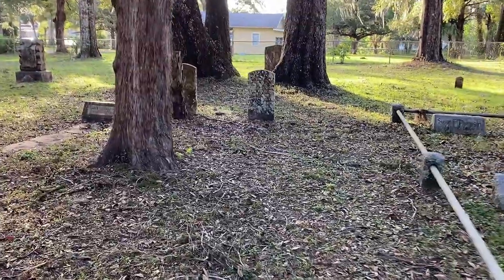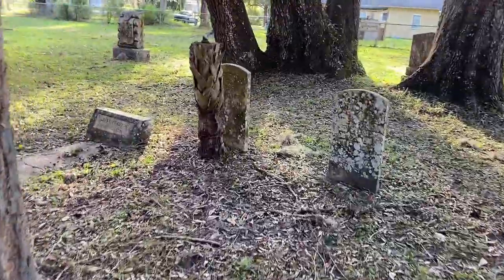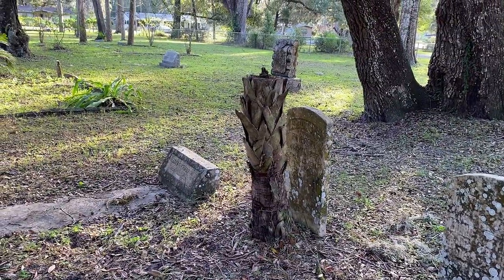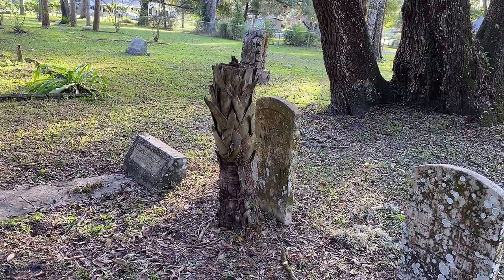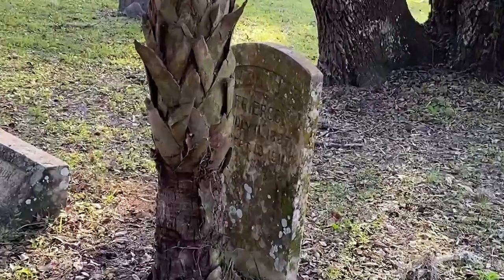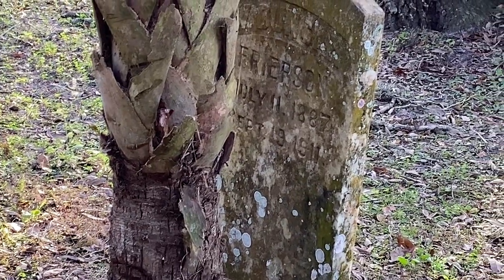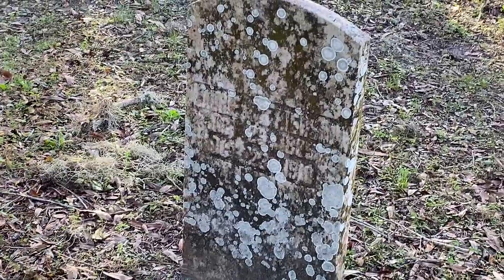Look at these. They look super old. Look at this tree trunk right in front of this headstone. Look at that, guys. That is weird. So does that mean that the tree is growing right over the body? Can you see the date on that? Does it say 1911? I think it says 1887 to 1911, if I'm reading it correctly. Look at this one, it looks like it says 1910.